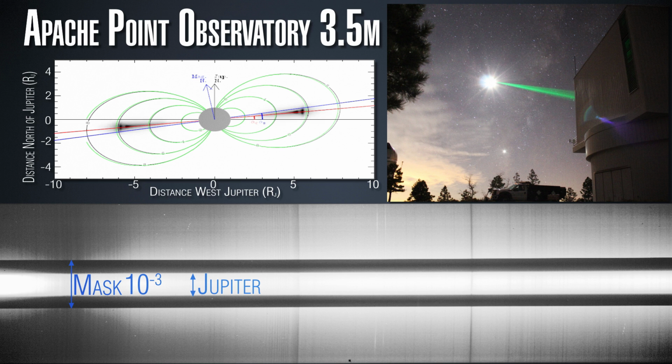And we have all sorts of scattered light problems from Jupiter itself. So we need to put a mask in front of Jupiter, which stops down Jupiter's bright light by about a factor of 1,000 in order to image it in the same field. So that mask extends about 1 Jovian radii past Jupiter to stop down its bright light, and then we can use Jupiter's reflectance as an absolute calibration source and as a pointing reference to find out exactly how far along that axis we are, how far away from Jupiter the emissions that we see are.